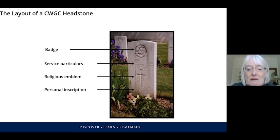The personal inscriptions at the bottom were something that people were invited to create, a bit like Twitter now, 66 characters. And they range enormously in style and content. Many people just put something quite conventional, like a Bible verse or a quotation from literature that would have been familiar to most people at the time.